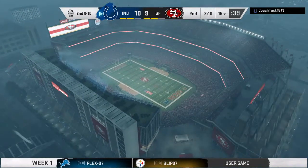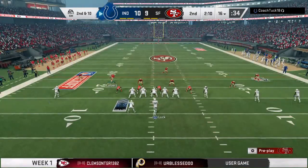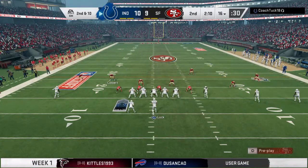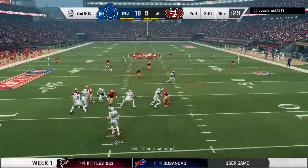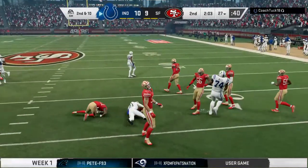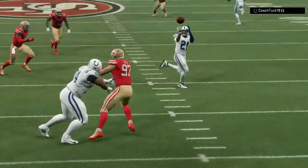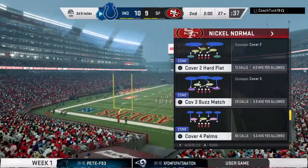To throw again on second down. Luck looking for his running back, and he's got him. They picked up 5 yards last time. Now they double it and get 10 here. 2 minutes remaining in this first half of football.